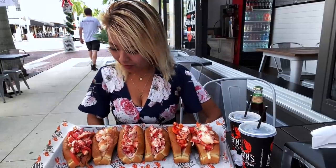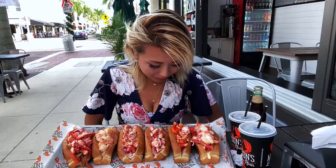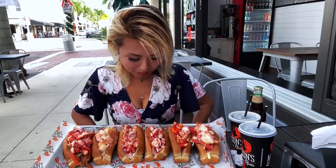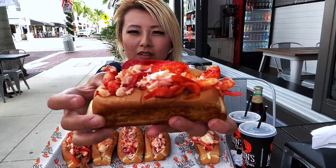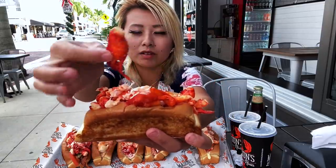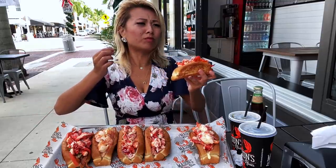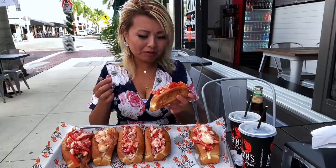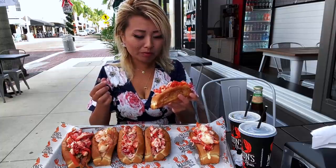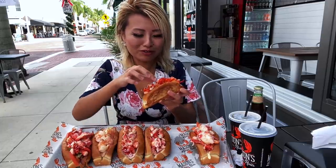Wow. All right, lobster roll, which should I go with first? I don't even know. Let's go with the Connecticut roll. Look at the size of that. Wow, let's try a piece of it. Oh man. It's literally just a whole bunch of lobster meat.